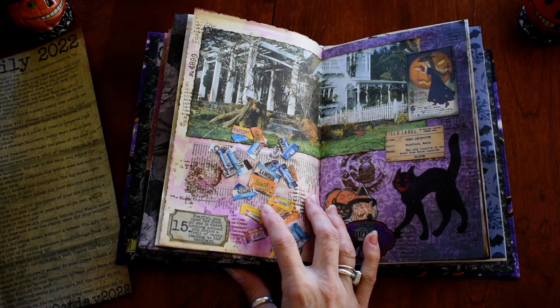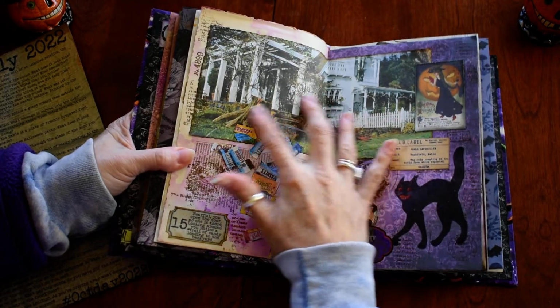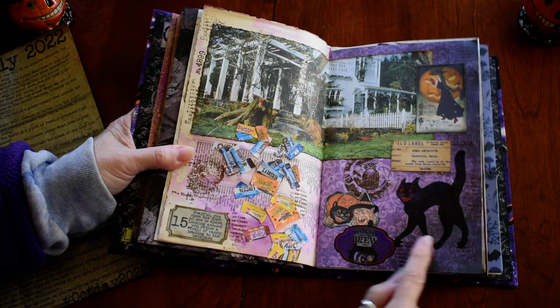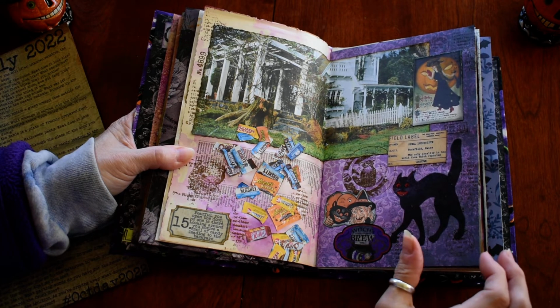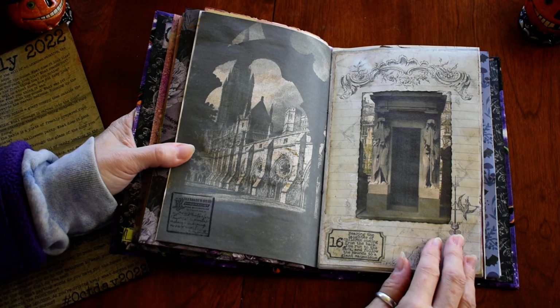Fearful, you open the door, no one is there, but you see a trail of candy leading to the backyard. So I had to cut out the back of the house, and I stuck that down. And then I added all these teeny tiny candies going down the page. That was fun. So that's 15.